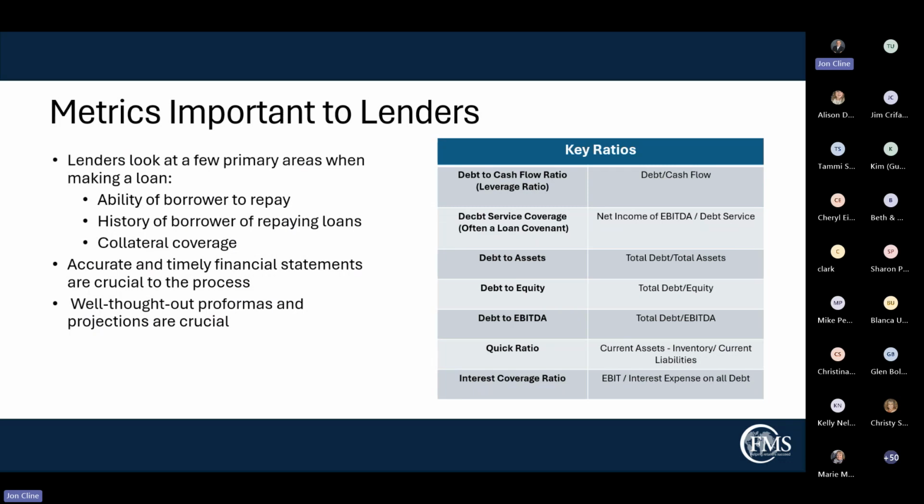What do lenders look at? There's three primary areas that a lender looks at. The first is the ability of the borrower to repay, right? Everybody thinks it's about collateral. That's really third on the list. Nobody wants to repossess collateral. So, the ability of the borrower to repay.